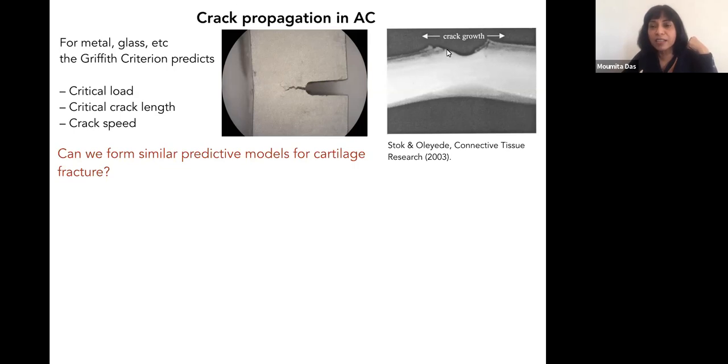You can see that in this case, the crack opens up, but it's not like a brittle fracture here, right? And on the other side, the end pulls up a little bit. So we want to extend our model to see if we can explain this kind of crack propagation in cartilage tissue.